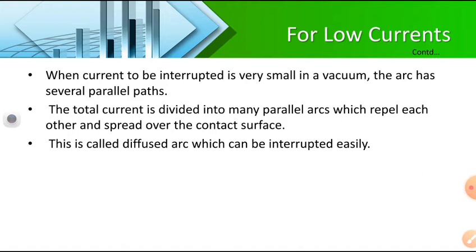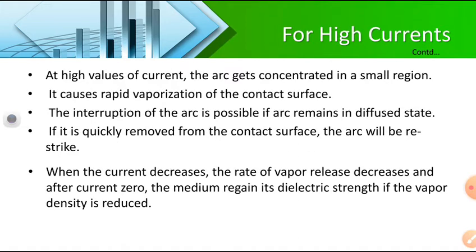Now in this case, this is a low current. When it is distributed, the current value decreases. Automatically it doesn't maintain continuity for a long time. Now this is the process in the case of low current. If the current is more, what happens? If the short circuit fault is very high, a three phase fault, then what happens?